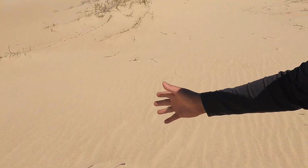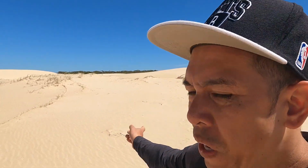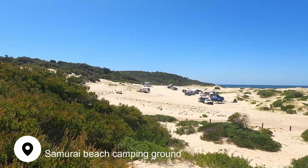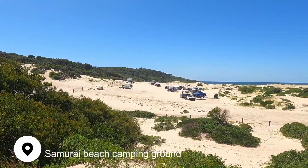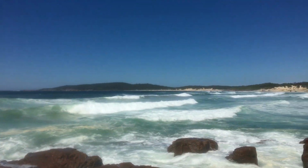Actually, with the texture of the sand, a bike can actually go through in here. My bike can go through in here. It's just that the problem is going up from there. We are now here in the camping ground, and I can already see nude people. And this is the nude beach.